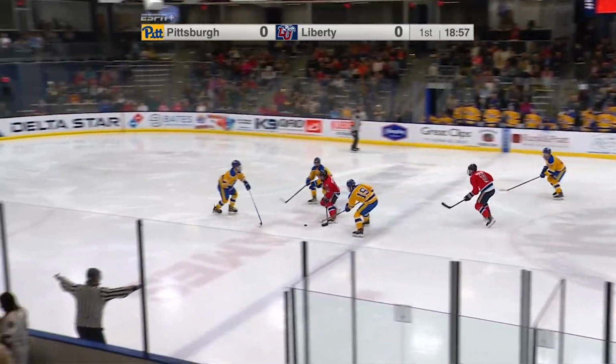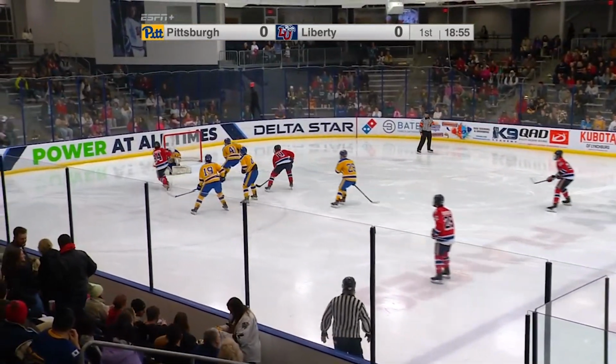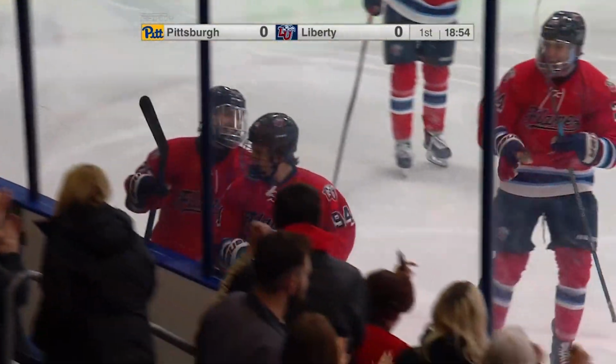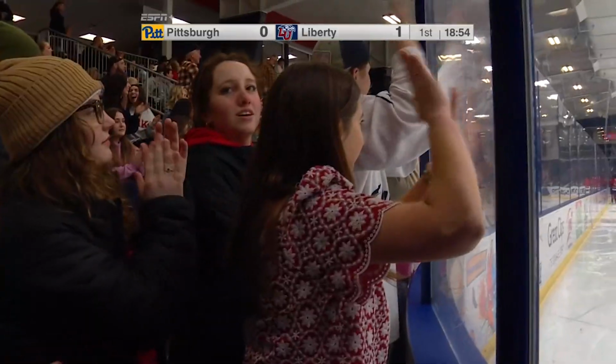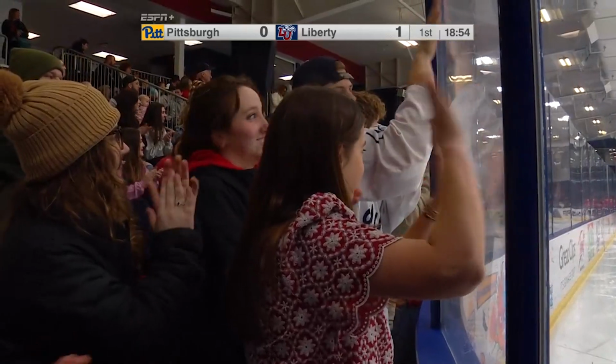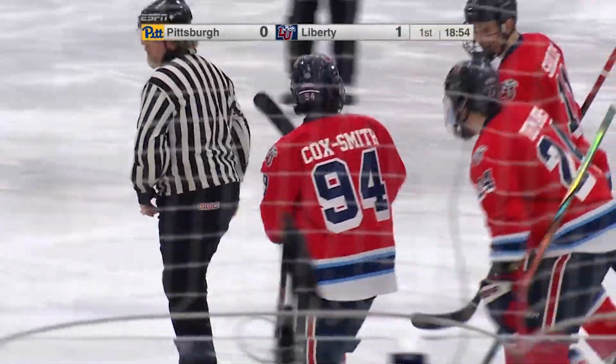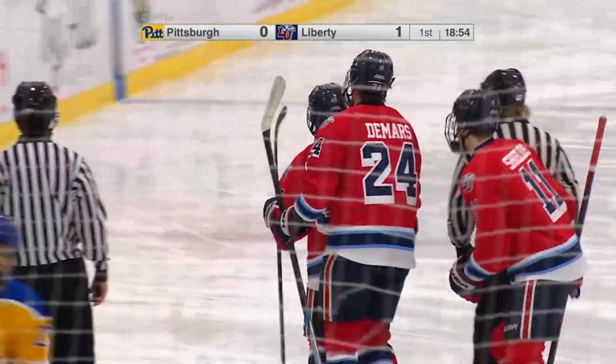As Cox-Smith heads on up the ice, tries to make a move. He's gonna have a shot on net, scores! Well, the opening goal goes to the freshman Liam Cox-Smith, who continues to get hotter and hotter on the ice. Less than 2 minutes into this one, Liberty already up 1-0.